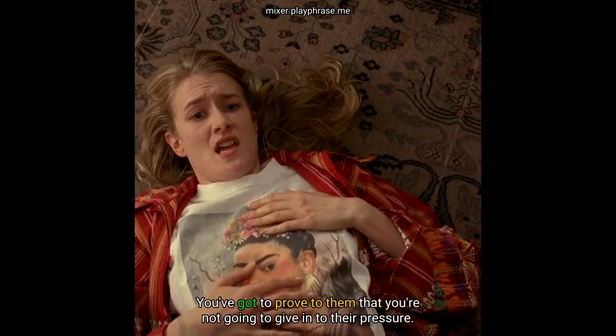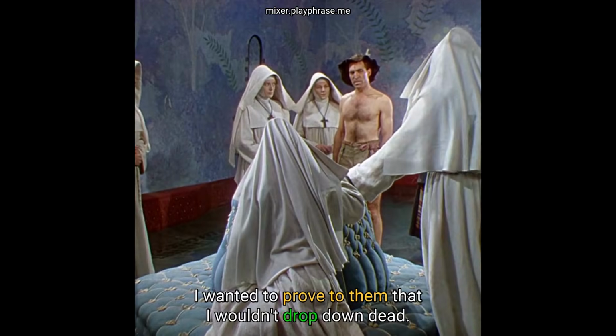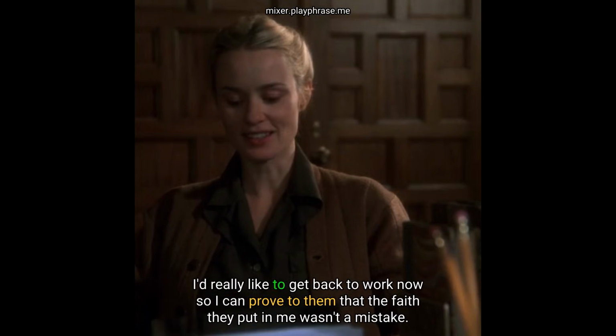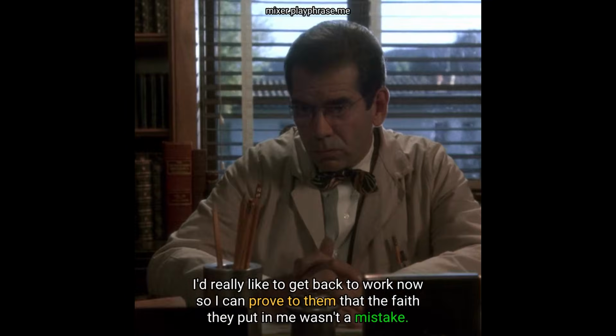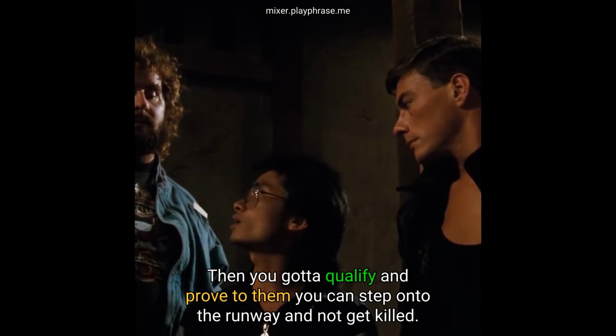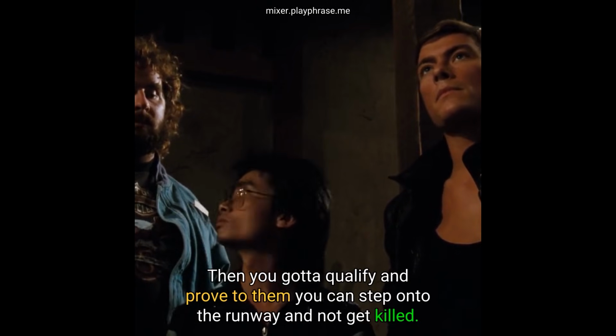You've got to prove to them that you're not going to give in to their pressure. I wanted to prove to them that I wouldn't drop down dead. I'd really like to get back to work now so I can prove to them that the faith they put in me wasn't a mistake. Then you gotta qualify and prove to them you can step onto the runway and not get killed.